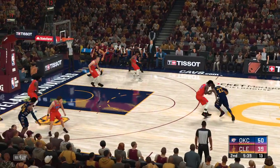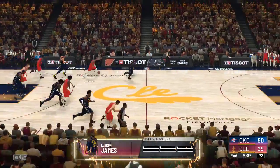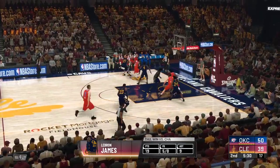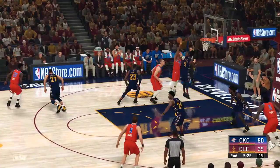Now here's LeBron. He had 19 points in the win against Charlotte. And then there was his passing. And when he wasn't scoring on his own, he was making plays for his teammates, and they just couldn't figure out how to defend him.